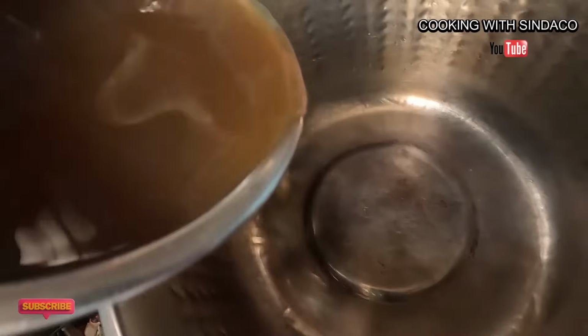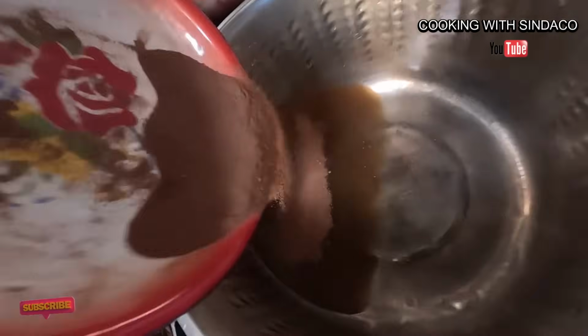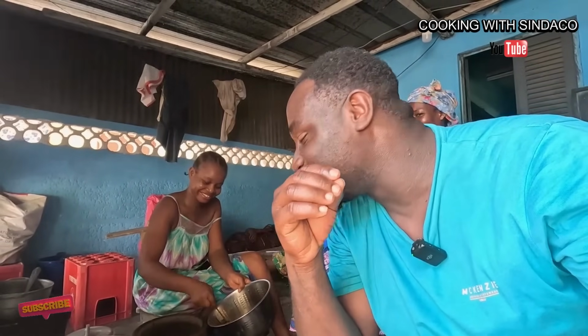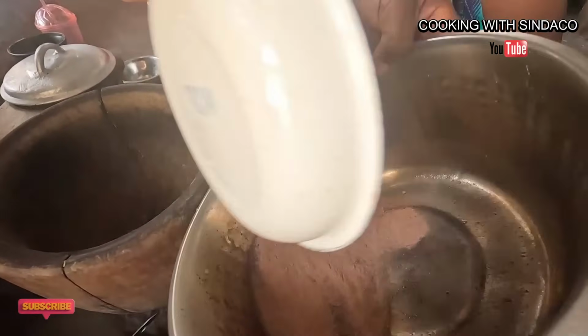So you're about to mix. Everything goes in here. Then our powder comes in. Then we stir everything together. Man, you see the concoction that we are mixing? This is like a herbal medicine. So this really defines a healthy herbal food from West Africa. Amazing.